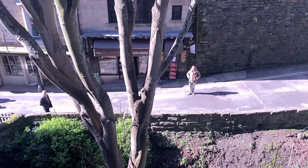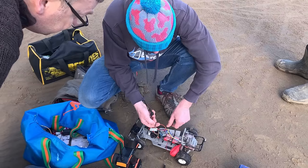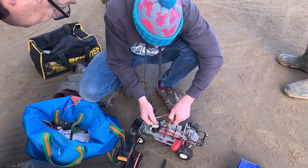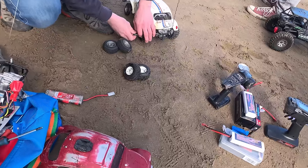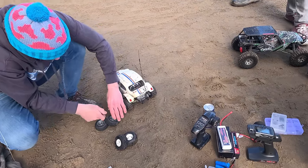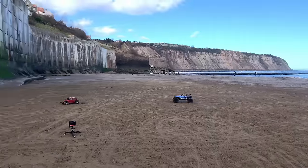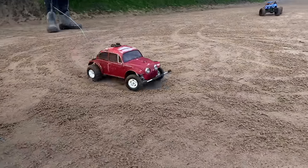Yeah. Follow your nose. If you've ever owned a Tamiya, you'll know you can spend more time fixing things than actually driving them. Matt's speed controller wasn't working, so I let him use my 1980s Rough Rider. But the suspension broke, so he robbed the speed controller out of it so he could put it into his own.